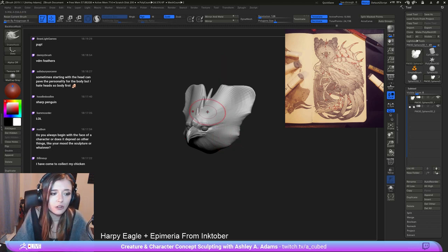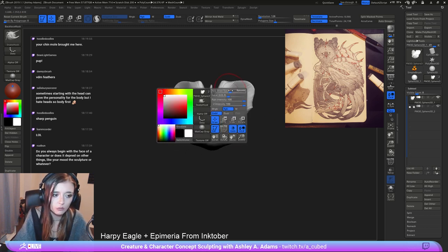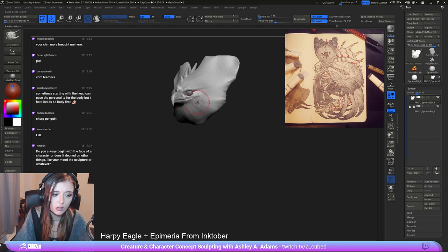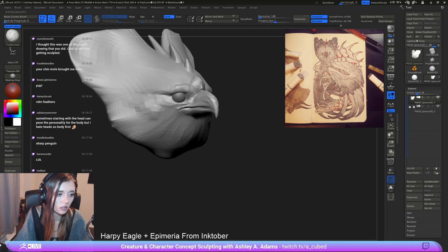VDM feathers. Yeah, no, I don't think I'm gonna do VDM feathers. Actually, potentially for the smaller ones, that would be fine. I'll probably do a lot of fiber mesh for sure, and then maybe some IMMs. Not a lot of VDMs. The reason for that is I'm kind of a control freak when it comes to textures, like feather textures.